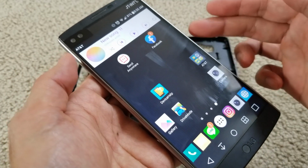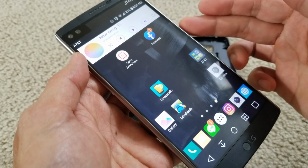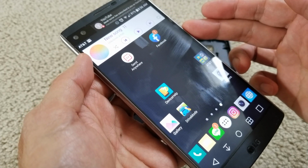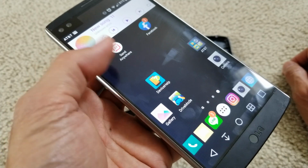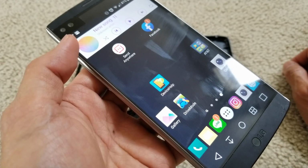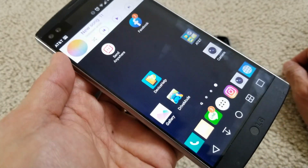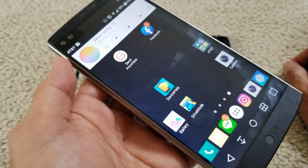Because before this phone, my first LG V10 was defective. I guess it's due to overheating issues. So it got stuck, well, actually stuck on the LG logo instead of AT&T. So I'm glad this phone is still surviving, knock on wood.